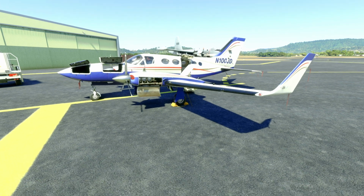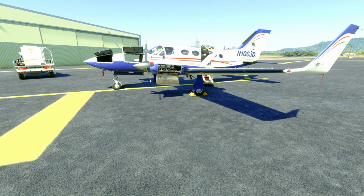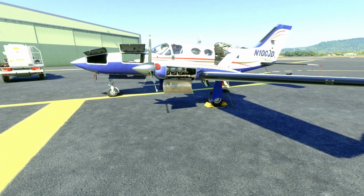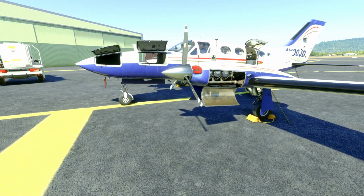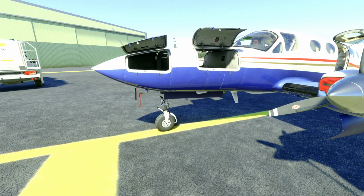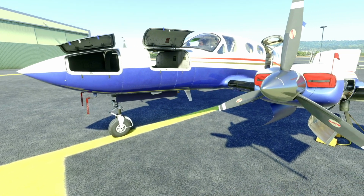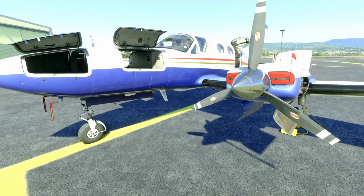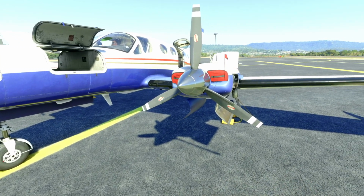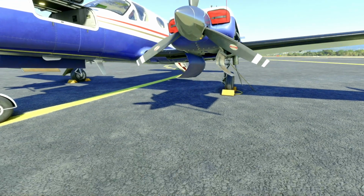So what we're going to do is get in, have a look. Now we'll say that this is $60 Australian, which is approximately $40 American, €40, £35 sterling. And we're going to see if this is worthwhile. Now, I have followed a little bit of the development of this aircraft with other YouTubers. But here it is on Xbox. So let's get in and have a look.